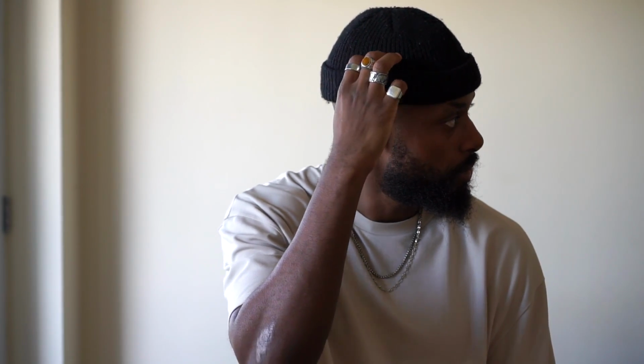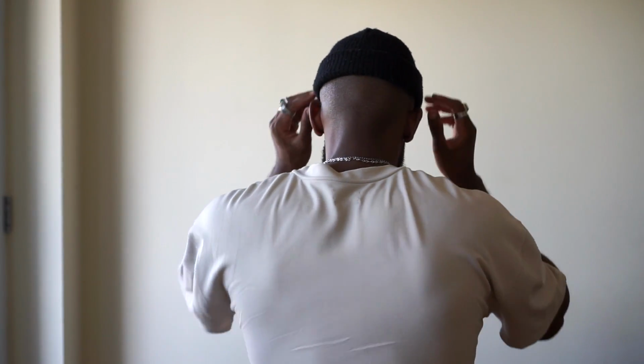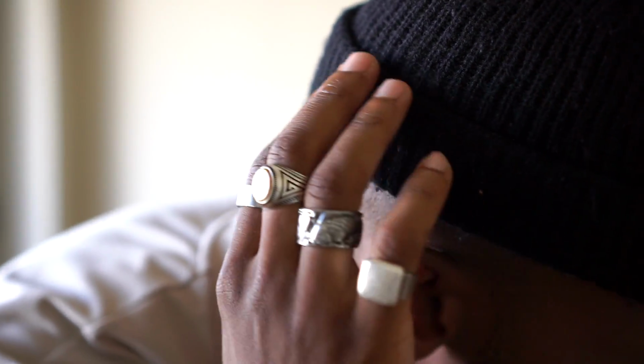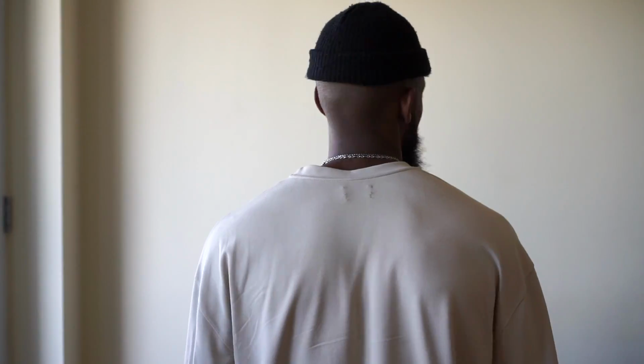And as you guys can see, pretty simple. Now the quality of these beanies is somewhat decent, to be honest. I wouldn't say they're the best quality. The reason why I ended up getting a second black beanie was because the first one was a bit too short in terms of the rolling. I feel like it's set a bit too high on my head, so I ended up getting the second one.